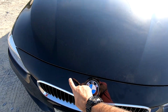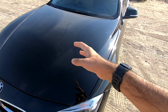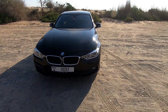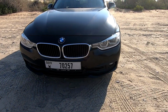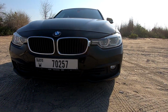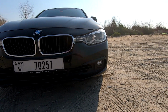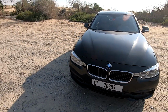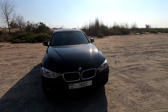There are just a few stone chip marks. That's the usual thing in the front, because our average speeds out here are 100 kilometers per hour, and that's when a lot of stone chipping and all that happens in the front. And even on the front end, as I said, everything is just spick and span. Nothing has been changed or done whatsoever over the years on this car.